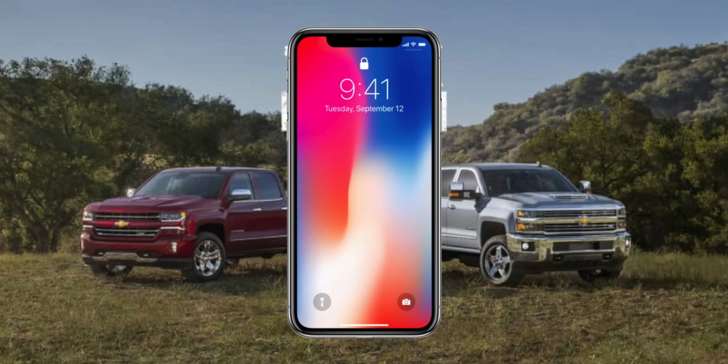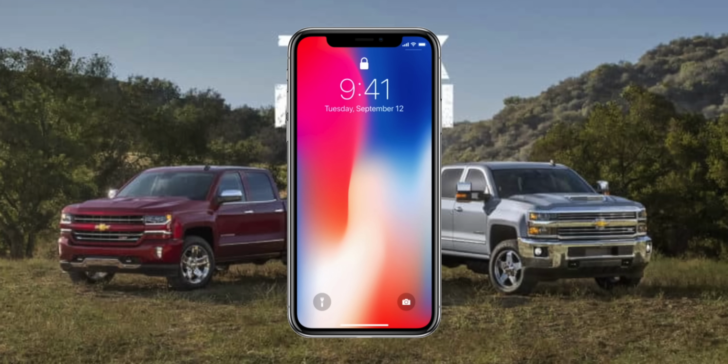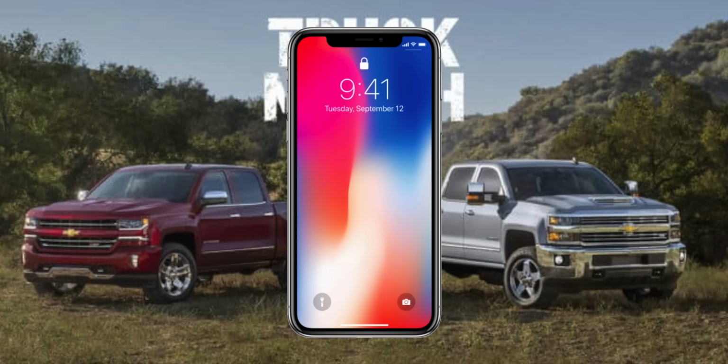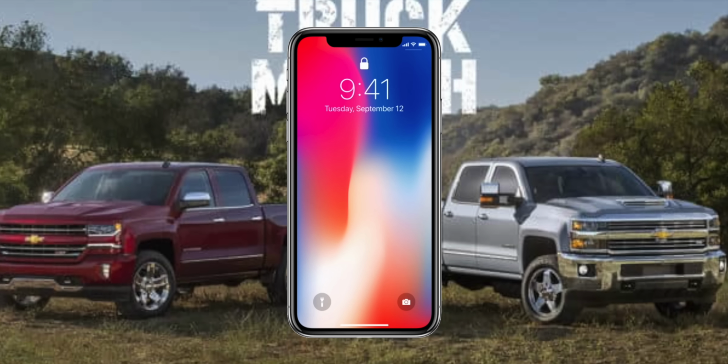But wait, man, you told me at the beginning of this video there was a connection to iUpdate Truck Month, the most anticipated event on the entire internet. Well, look at this. You can rent a truck and you can rent an iPhone now. So that's the connection. Very strong link.